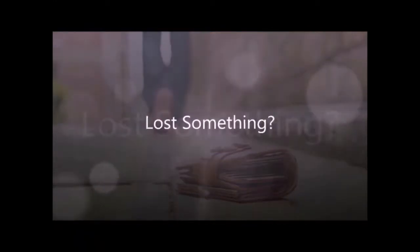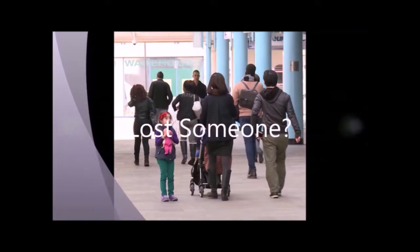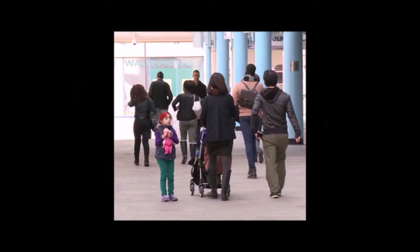It seems like you're losing your wallet or keys, right? Or are you lost in the mall or in the forest? And your friends cannot even find you? Technology finally has a solution for that.